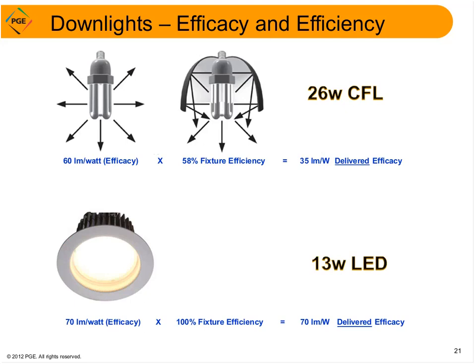Now an LED downlight fixture or a retrofit kit, in this example, is tested in a manner that rates lumens per watt for the entire fixture, as opposed to the CFL where just the lamp is tested. So this is why the LED downlight is rated as 100% efficient. So all 70 lumens can be expected to be delivered into the room. So it's very important to know this difference when you compare LEDs with other light sources.